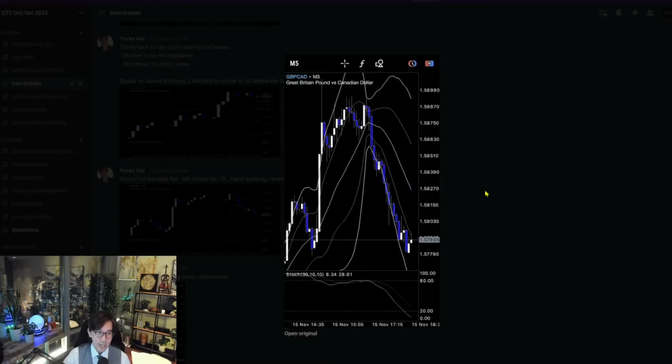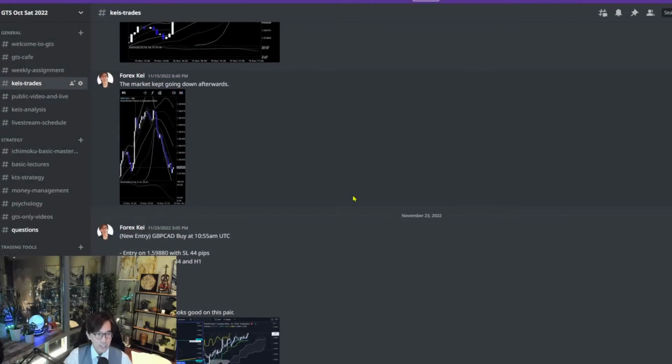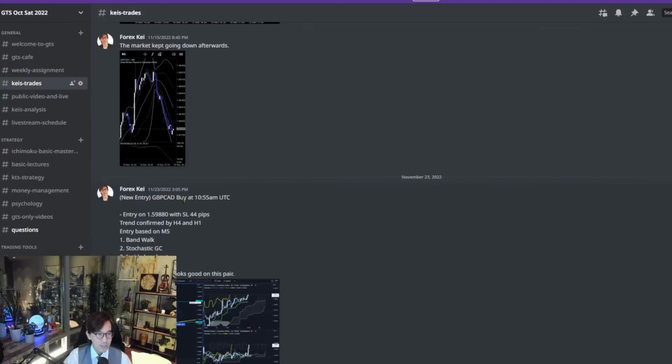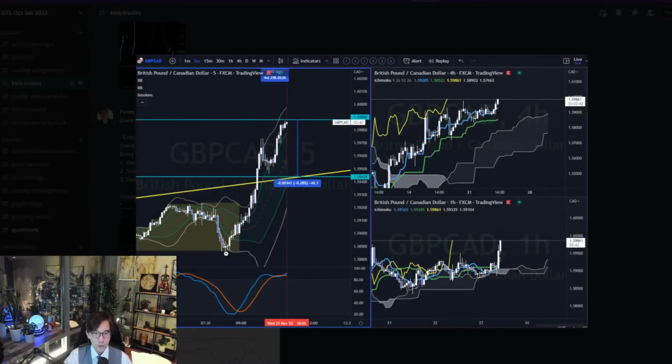So that was pound CAD. And then the next one is also another pound CAD on the 23rd of November. I was also seeing the chart and I saw another uptrend. So pound CAD just kept going up and up after this. So this was my second entry.